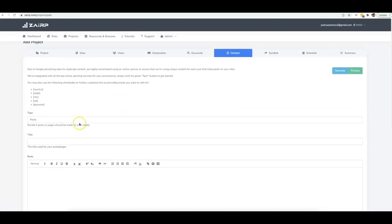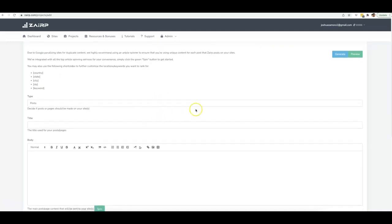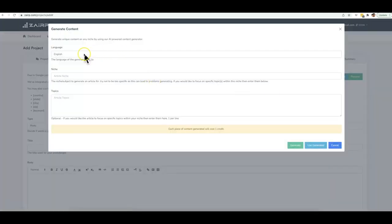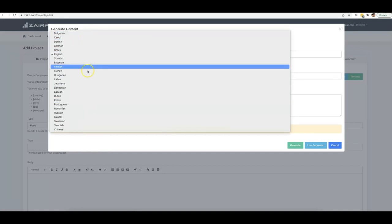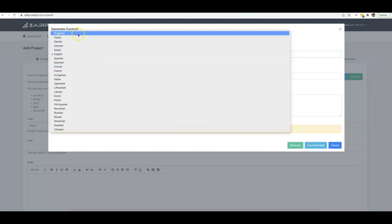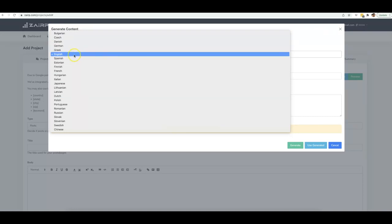Click next. And here is pretty much where the magic happens. This is your content settings. This is where you're telling Zairp to go ahead and write the content for you, optimize the content for you, and then go ahead and post it for you. So we do have two options that you can have done for you. We do have our AI writer built into here. As you can see, we have multiple different languages that you can have content written for you as well. So if you are targeting other areas with our geolocation option, then you can go ahead and match that with the proper language in that area.